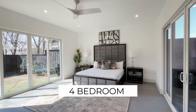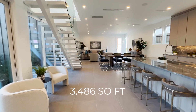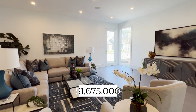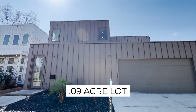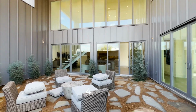Yes, it's built in 2023. It's a 4-bedroom, 3.1 baths. It's a 2-car garage. It's 3,486 square feet. It's currently listed at $1,675,000, which is $480 price per square foot, and it's sitting on a 0.09 acre lot, which is roughly 4,100 square feet. So very small lot, but they fit a lot in this lot, but it's awesome.